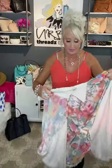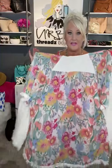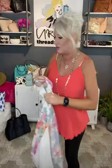Let's do this first. So again, I don't remember, I will check our invoices to see if I got these in curvy sizes or not. They're so gorgeous.